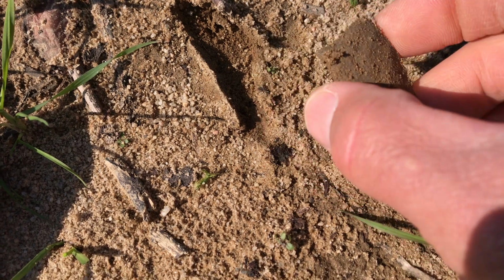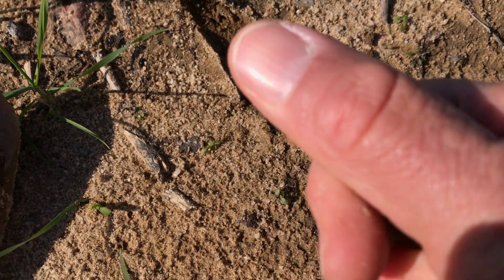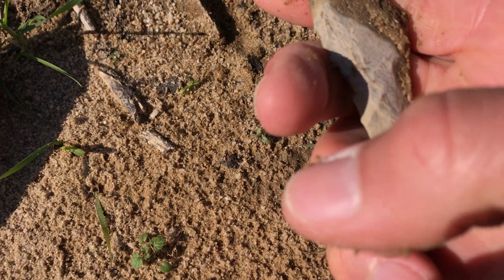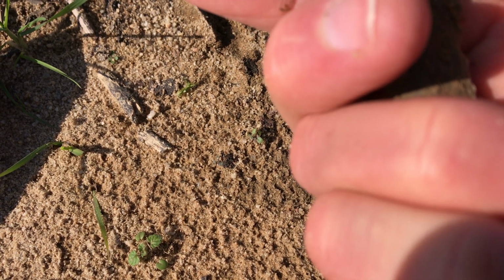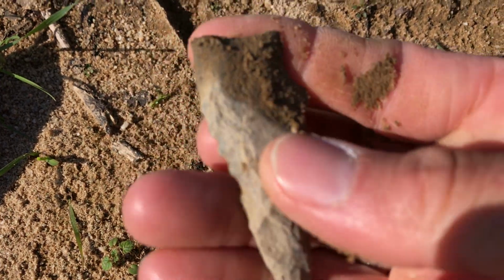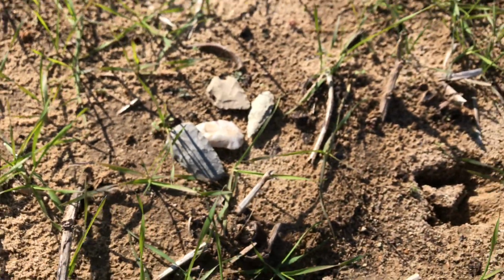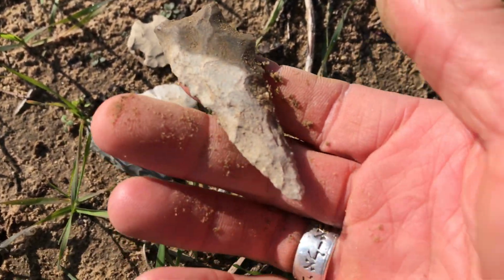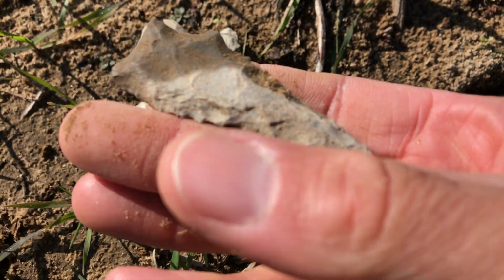Looks to be a Dixon. Could be broken, but I'm not sure. Nope. It's all worked down. Worked right down there. That's funny. Sometimes we want to believe and make it so that they're not broken, but sometimes they really aren't. I mean, this is just, maybe it was a knife. It's just worked right off of there.